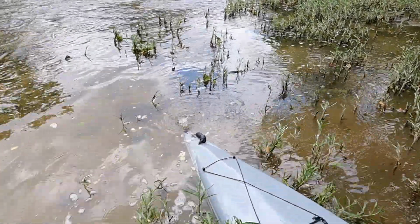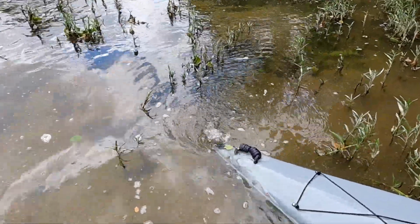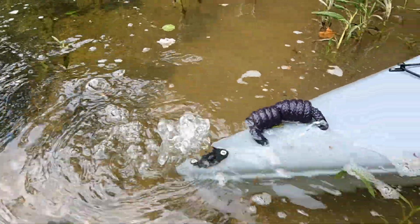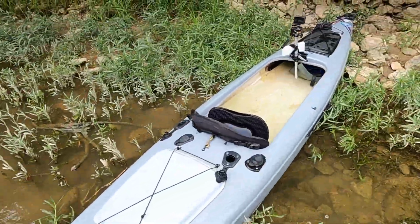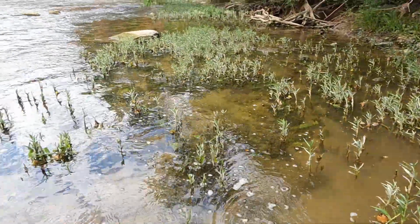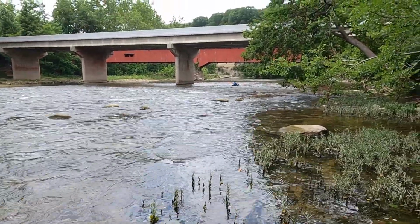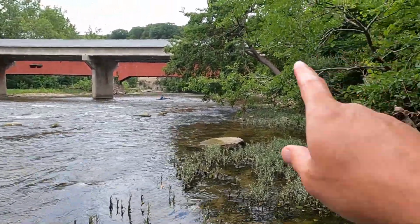I don't know if you caught it, but history repeated itself. And here's the geyser coming out of my thing. I'm freaking toasted. I think Wayne got my paddle though. I hope. We pull out right there.